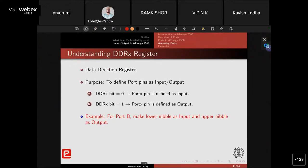Okay, so let's have a small example based upon this. For port B, make the lower nibble as input and the upper nibble as output. Now, if you don't know what a nibble is, I'll help you with that. If you already know the answer, just wait for a couple of seconds before posting in chat.